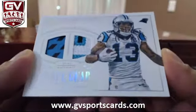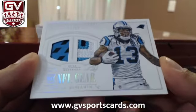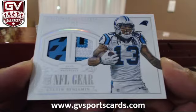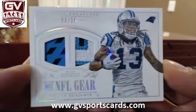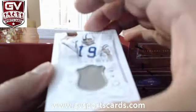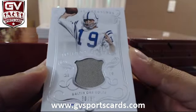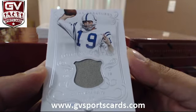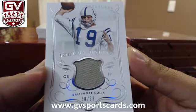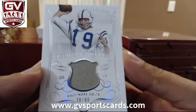Next, we got some nice patches here. 3 of 25, Calvin Benjamin for the Panthers. Two color and three color. That's 3 of 25. Nice jersey here. We got 30 of 99, Johnny Unitas for the Colts. Johnny Unitas, 30 of 99 for the Colts. And Peter Griffin.